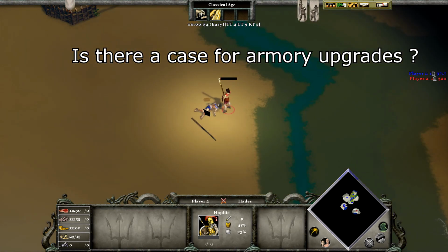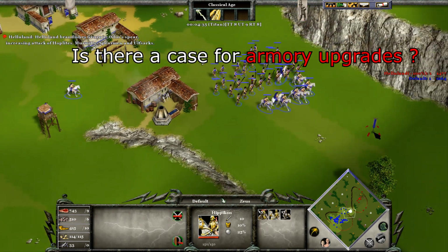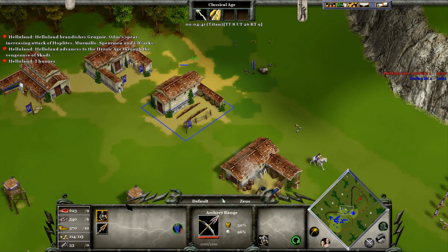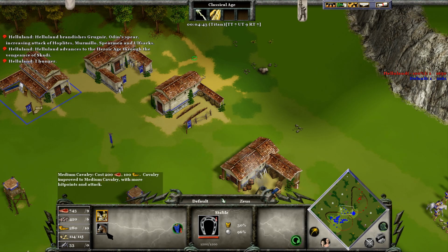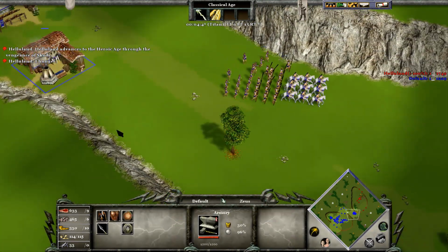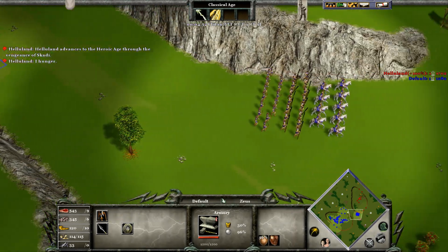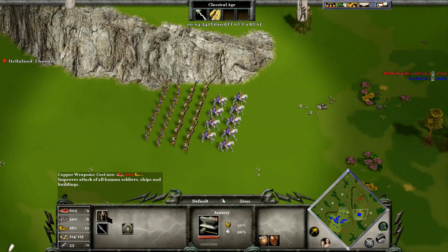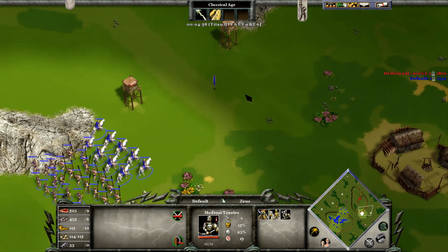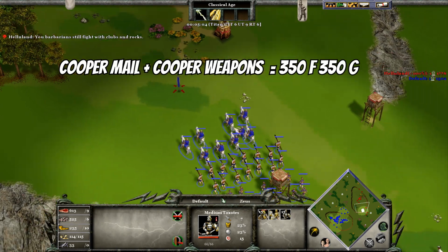So, line upgrades is always the first upgrade you should research, right? Well, most of the time, like 95% of the time, but not always. One factor we haven't taken into consideration is that armory upgrades affect all human soldiers and heroes, whereas line upgrades only affect a certain type of unit: infantry, cavalry, archers. For Egyptians, it's even more specific. It's only spearmen, axemen. For each unit, there is a line upgrade.